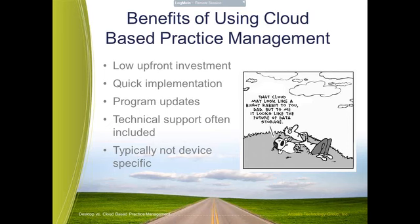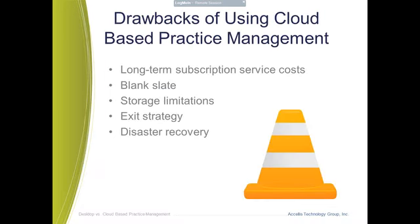Moving on to some of the drawbacks of working with the cloud, you're going to find that the subscription model may cost more over a few years, and it will add up in the long run. This is also going to vary based on your firm growth and changes. So make a budget for both short and long-term development.